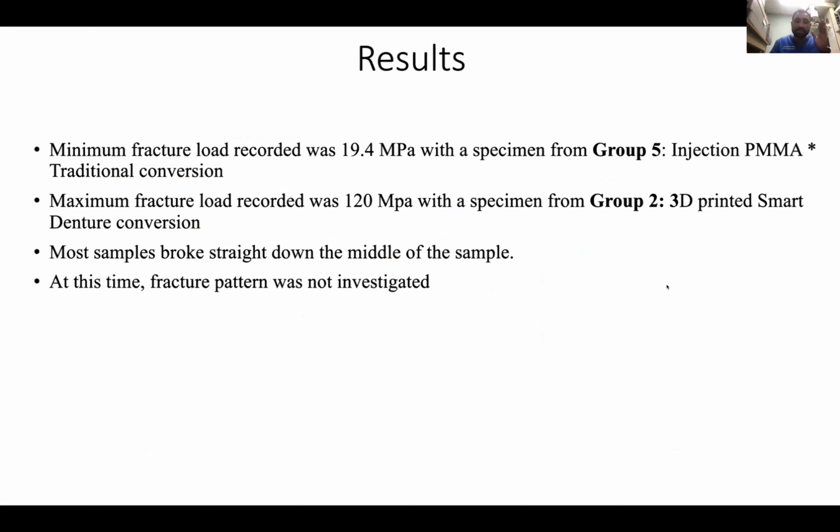And I want to point out this. Out of the 180 specimens, the lowest fracture, meaning the weakest specimen of the 180, was one made from injection PMMA, made, of course, from traditional conversion. It broke at 19.4 megapascals, really low strength, versus the highest of the 180 specimens that fractured, which was from group 2, the 3D printed material converted with smart denture conversion, at 120 megapascals.